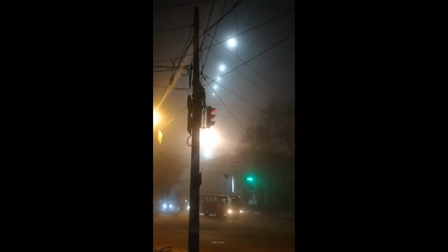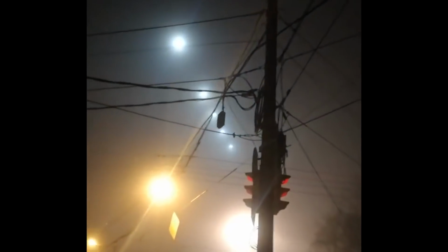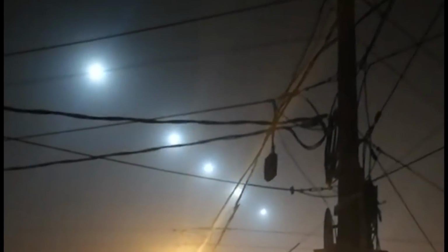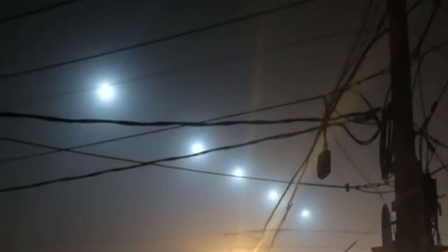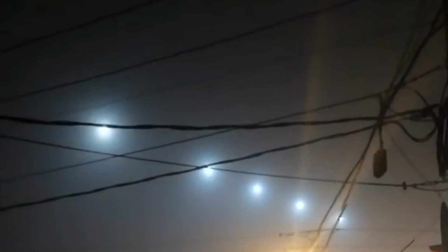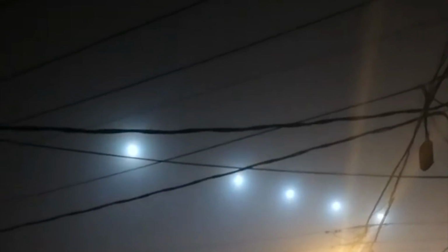Well, I gotta say, it's not CGI. What we're looking at is real, and whatever it is, it's hard to tell because we're looking at this. Apparently, there's no noise. Whatever is creating these luminescent lights, is it one big craft or something in individual parts? That's what remains to be seen, and I want to get your comments below.